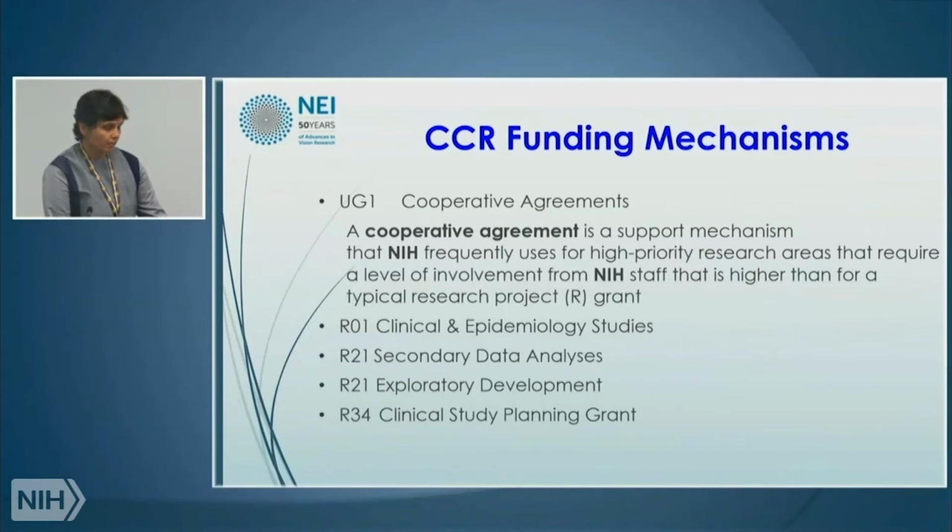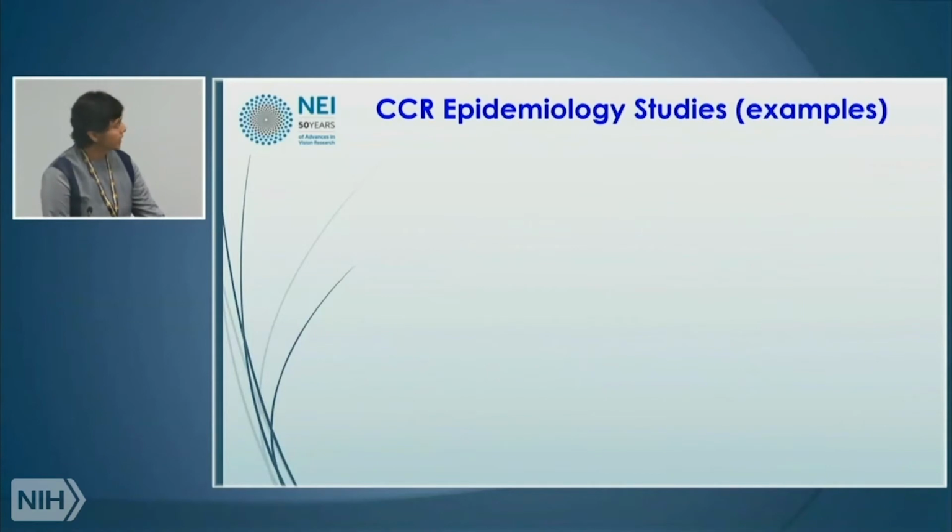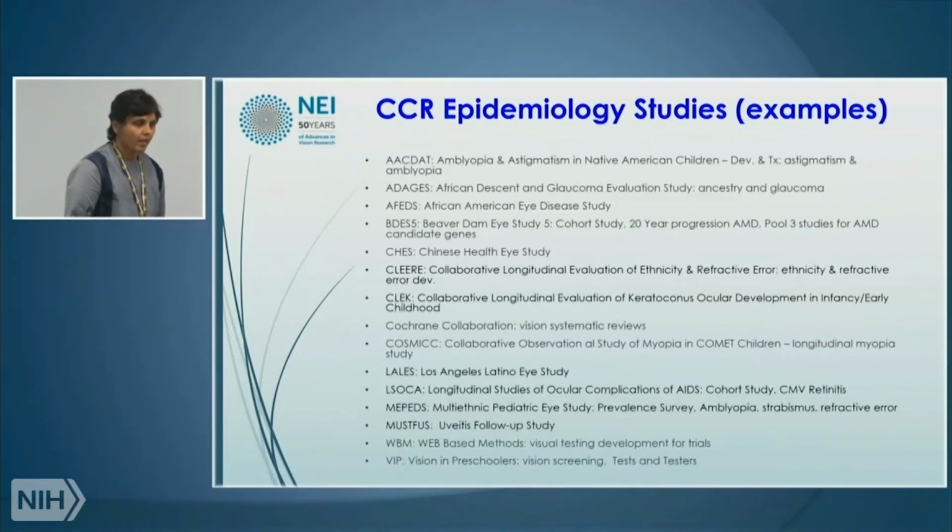So in the next couple of slides, what I'm going to show you is a few examples of our clinical trials and epi studies that we have done over time. But I also want to remind the council members that before we do any study or we start any clinical trial or epi, we always bring it to the council for their discussion, for their input before any trial is started. So some of our epi studies, and these are just examples, just to give you a flavor of the kind of studies we have done over time. Slide. CCR Epidemiology Studies. Examples.